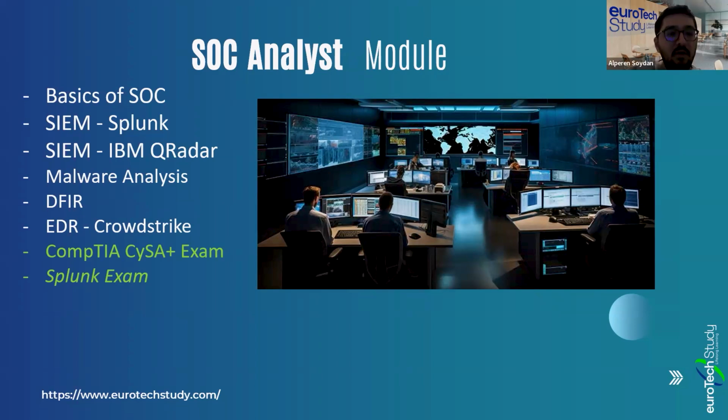And in IBM QRadar, we have a great test environment, which contains real Windows devices, Linux devices, and the different components of an IT environment. We are learning how to manage QRadar, how to write rules, and how to detect attacks with a SIEM solution. Then we have malware analysis. As you heard, malicious software is used by attackers to hack organizations, and in this module we learn how to analyze and understand it, and mostly how to reverse it.